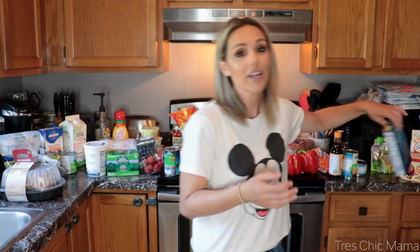I'm sure a day this week Sydney will have some mac and cheese, so I just got Kraft cauliflower mac and cheese. It's made with cauliflower in the pasta. It's mac and cheese though.